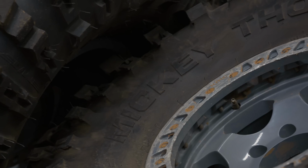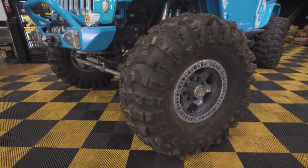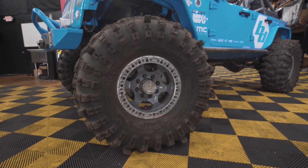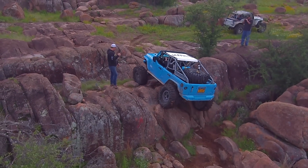Mounted on the KMCs are the Mickey Thompson Baja Pro X stickies. These have been fantastic. These ones are starting to round off really nice now, and they perform brilliantly. It doesn't matter where we are, East Coast, West Coast, they just work really well.